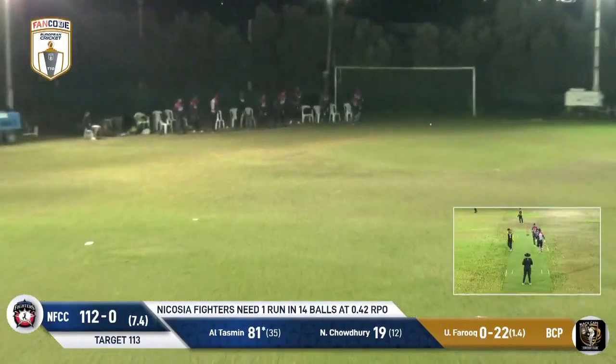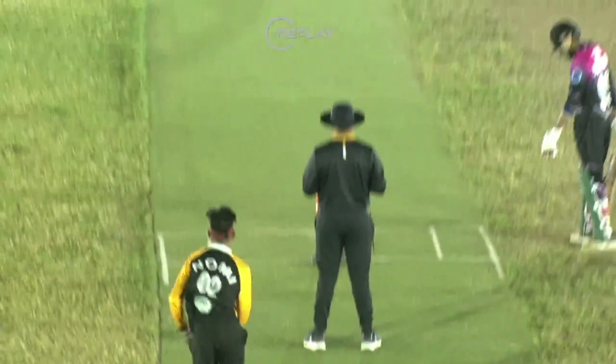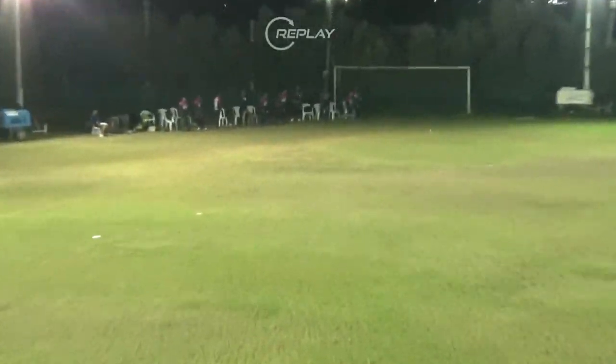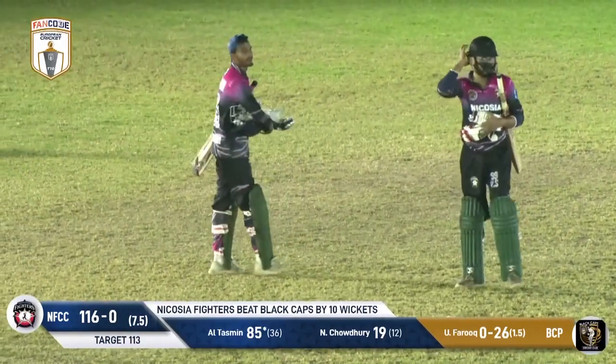And that will be the game. So A.Tasmin finishes with 85 off 36 deliveries, and what an innings that was. That was a very special knock from him, and I can tell you right now his teammates certainly enjoyed that, and so did the rest of the crew here tonight.